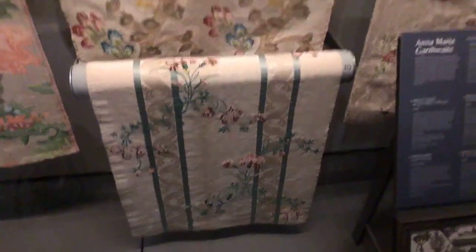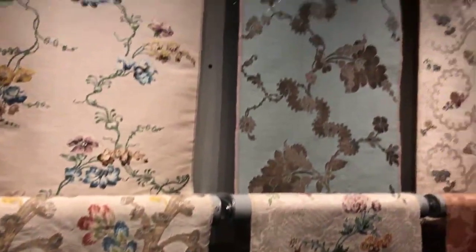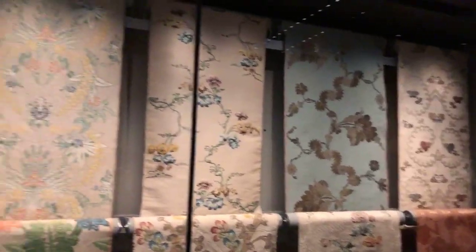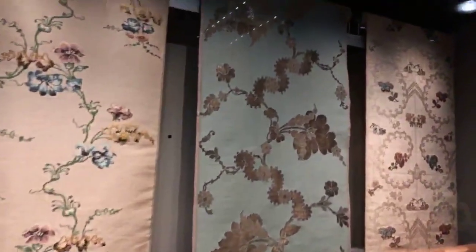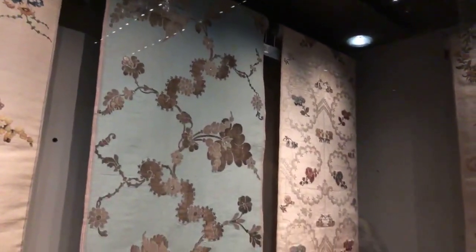Could you imagine walking into a fabric store and being able to just buy this by the bolt? I don't think you would be able to do that. They'd probably show you a sample book, and you'd special order. You probably wouldn't get to see it until you paid for it. Shopping was very different then. This was handmade, so it was hard to come by. But look at this blue and gold, Rachel. I mean, it's just amazing.